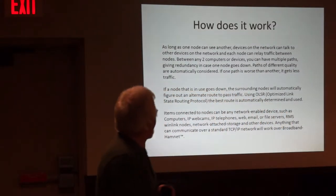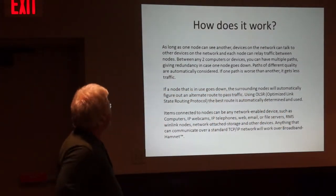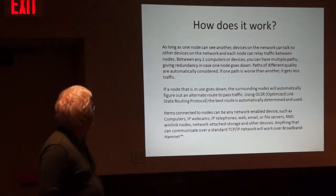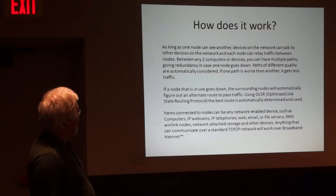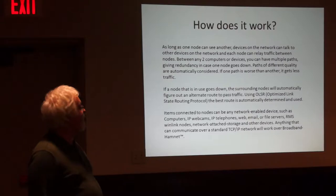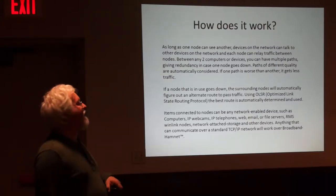So how does it work? As long as one node can see another device on the network and talk to other devices on the network, each node can relay traffic between nodes. Between any two computers or devices, you can have multiple paths giving redundancy in case a node goes down. And the paths of different quality are automatically considered. If one path is worse than another, that path will get less traffic.